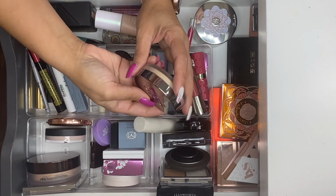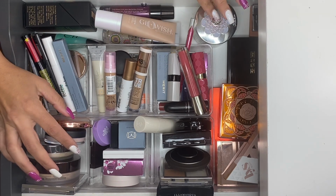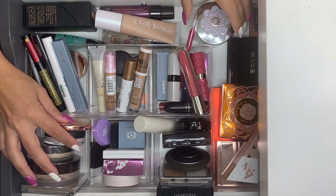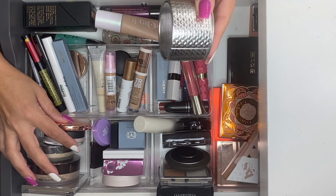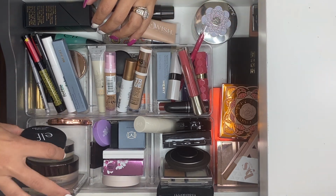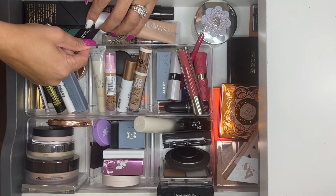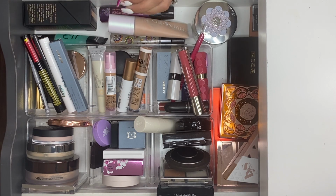I also have the Say powder, the set powder in translucent. And the other powder I have is the Guerlain Meteorites, and this is the shade 3 medium. So that's in here. I do have the primer in here. This is the e.l.f. Poreless Putty Primer, and then the other primer is over here. This is the Power Grip Primer, also by e.l.f.